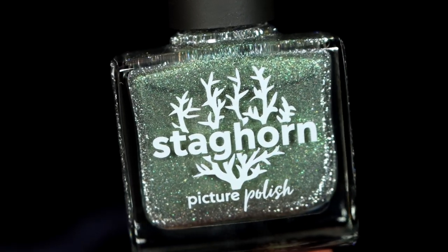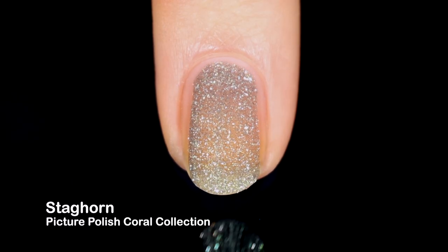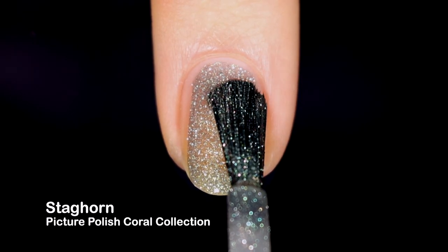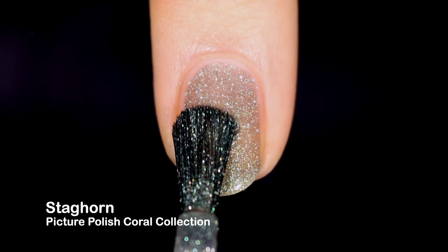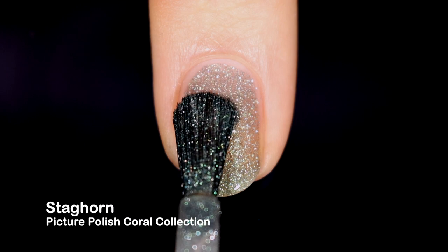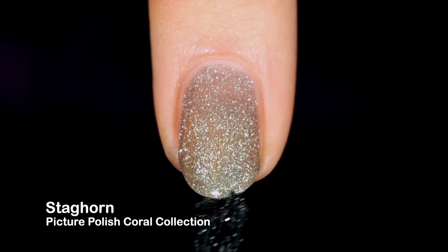Next, we've got Staghorn, which is a green version of that pigment. And this one sort of switches over to a blue at the extreme angle, like a multichrome or a duochrome would. So we'll get to see a little bit of that in the full hand shot. But for right now, this application was very smooth.